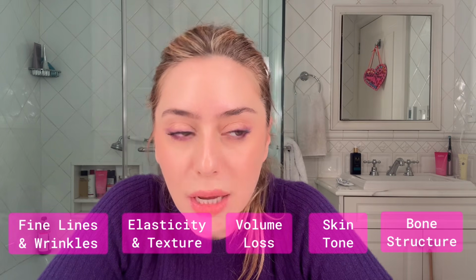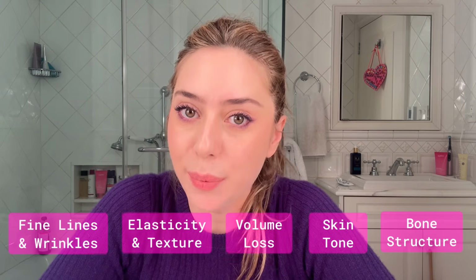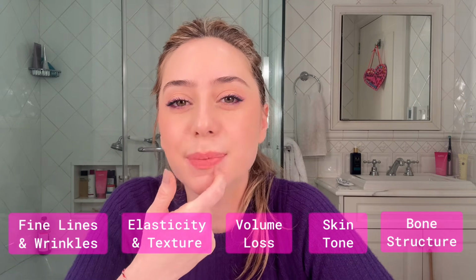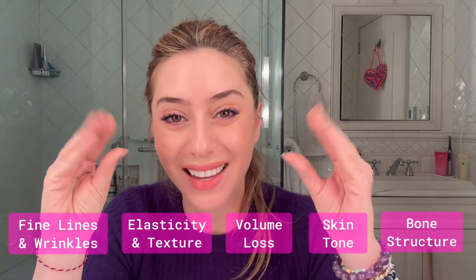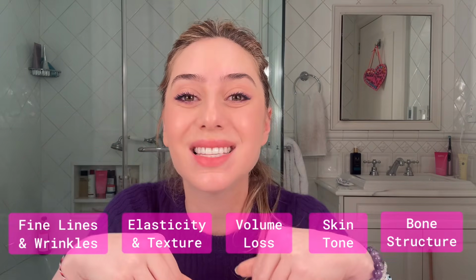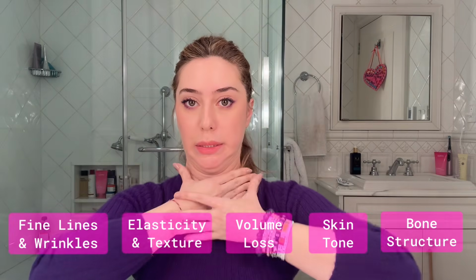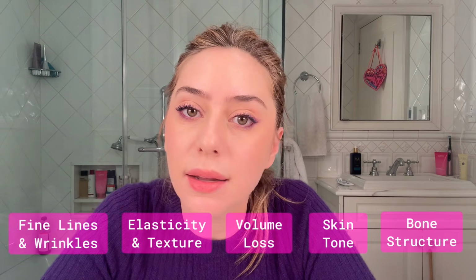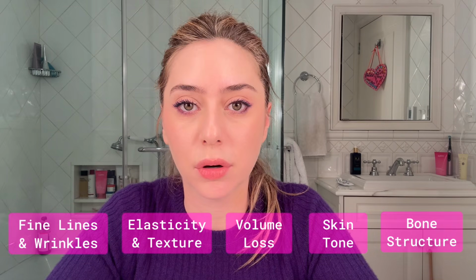Why is one cheek lower than the other? And I think in today's day and age with social media and selfies, people are noticing it faster. But that's because your bone structure is not symmetric. And as you get older, your bone density gets smaller, it thins out, it lessens, and we get hollower, and our jawline starts to recede. That is the inevitable fact of life, that we are going to melt over our bone structure.